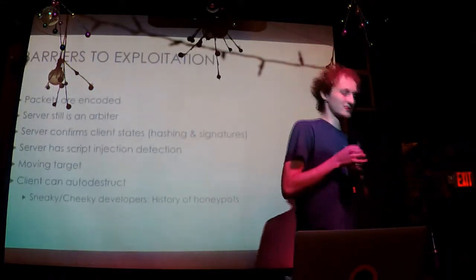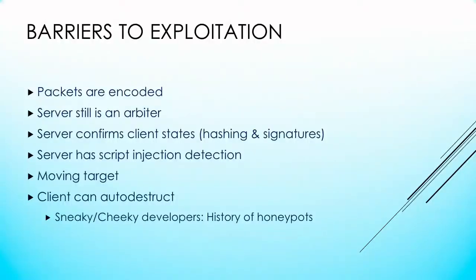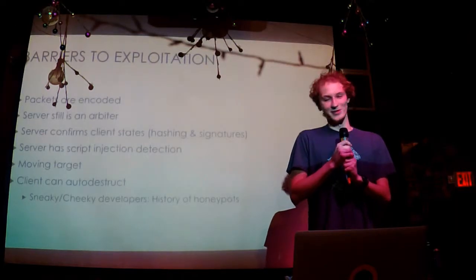There's also a lot of things that just prevent you from exploiting this game in general. The packets are proprietary encoded. We actually, to my knowledge, I don't think anybody knows what the encoding is currently, which is a good sign. The server is an absolute arbiter in all cases. The server basically determines whether or not something really works. The server also confirms all the client states. And this means every single file you join the server with is going to be hashed and then checked with signatures and the full works. And this includes the mods too, which means you can actually join the server with mods and have it be validated, which is great because we rarely ever play the game vanilla.